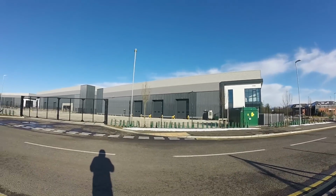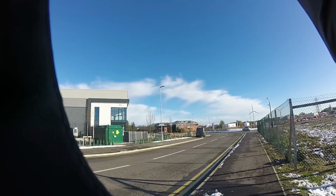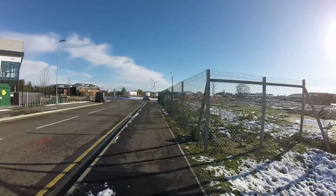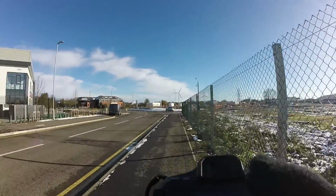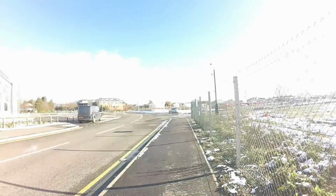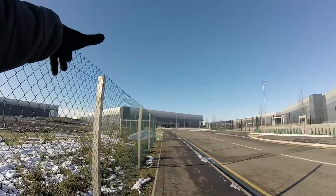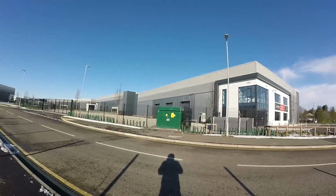This is a brand new industrial estate in Derby, just off of Pride Park in Derby. They're still building on that side. First time I've ever been here. You've got the Wyvern Retail Park just over there, and concert venue just over there. Behind that building in front of us is the Pride Park Stadium.